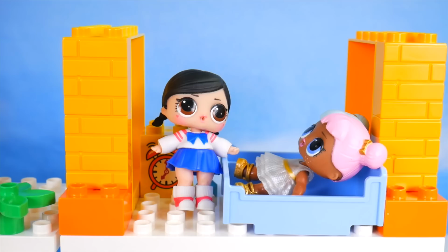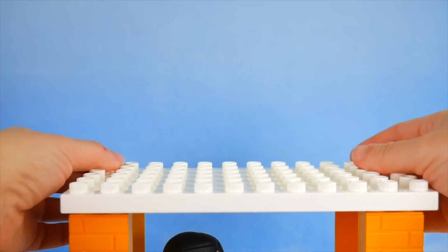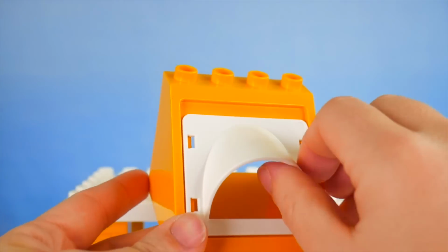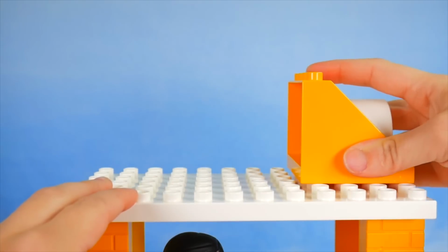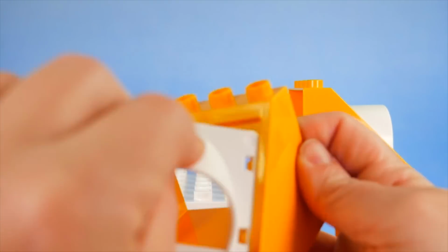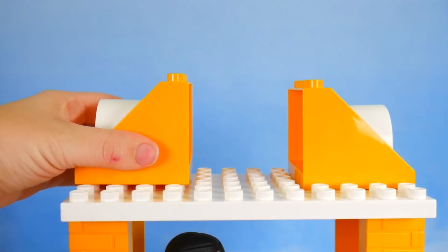Fanime is right. Her house isn't done yet. There's a little more we have to do on top of this second floor. The first thing we start with is the floor. There we go. Then we have some roof pieces with these dormers that open. Those will go on these back corners right there. And another one with the same thing opens. It's gonna go on this side.